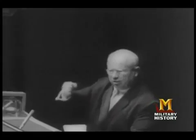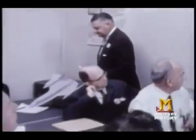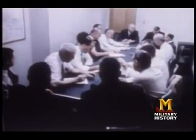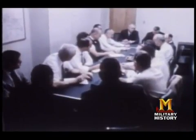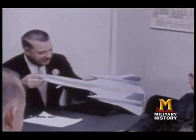But with tensions between the superpowers mounting, the need for reconnaissance was more urgent than ever. Kelly Johnson's plans for an advanced supersonic spy plane became the number one priority. To create an aircraft capable of operating at the speeds and altitudes that Kelly envisioned, his Skunk Works team would have to overcome a series of huge technological problems.